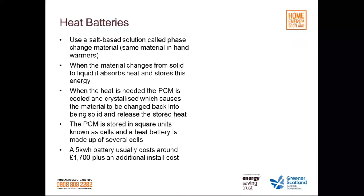The last thing I wanted to cover here, before I move on to the financial assistance that's available, would be heat batteries. These are pretty new on the market, and the main disadvantage right now is high cost and, well, I wouldn't say reliability, because we've got no indication that they are going to be especially unreliable. But I guess what I'm saying is that these batteries have not been around long enough for us to reliably tell you that they will last over the longer term.